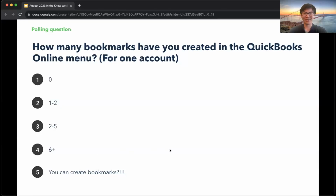Awesome. Well, thank you for sharing with us. It looks like many of you haven't created any bookmarks at all, or might not have known that you can create bookmarks. So we'll come back to talk about that a little bit later. Before that, let's just get into the heart of the update today.